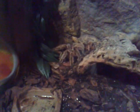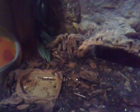And then the second category would be tarantulas or spiders that are kind of aggressive and fast, such as the Goliath bird eater, or the Cobalt Blue. I don't know how to pronounce its name. Yeah, they're absolutely beautiful tarantulas, but for someone like me, I don't really have experience keeping tarantulas, so I decided to buy this little fellow here.